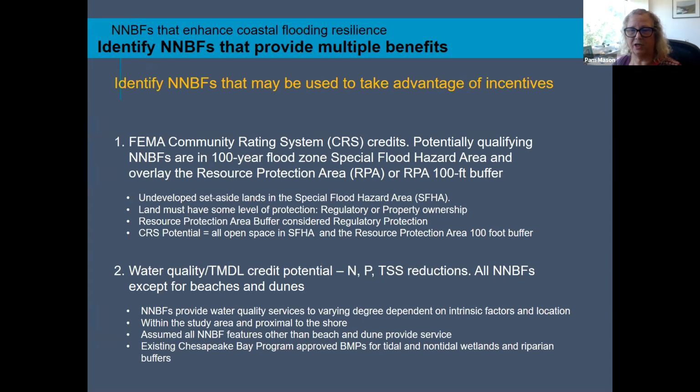co-benefit to try to develop a GIS mapping model for, because it's often difficult to map a regulation. And so basically what we're trying to do is develop a way to get information that's relevant to this question. So if you have undeveloped property in your special flood hazard area, and in Virginia, the resource protection area buffer is considered by FEMA to be included in that because it has regulatory protection. So you need undeveloped land and some level of protection of that land to ensure that it doesn't become developed and create additional risk for infrastructure flooding.